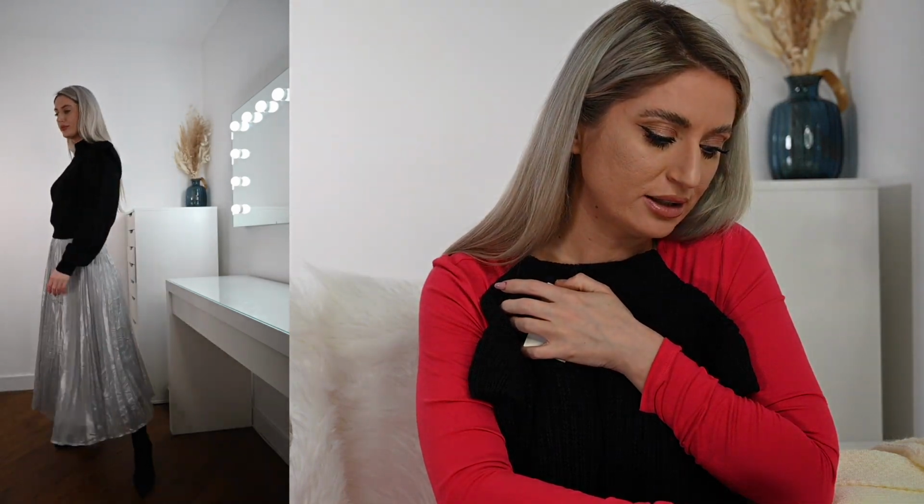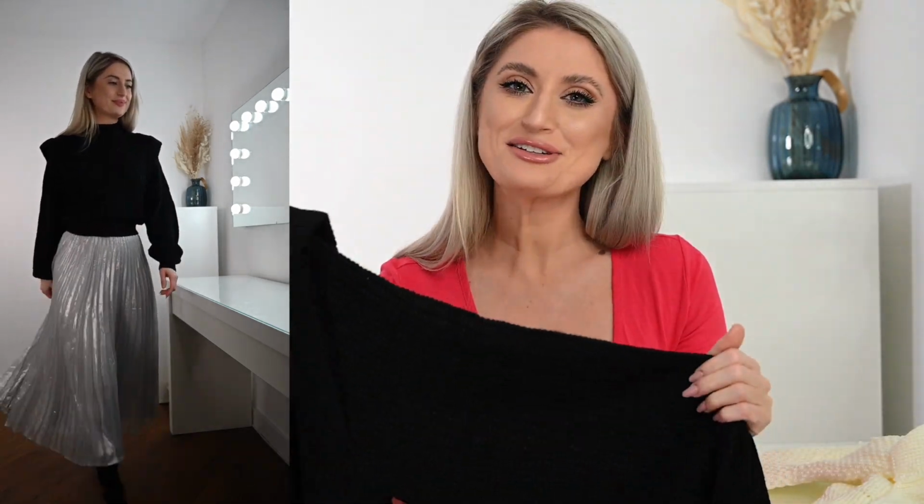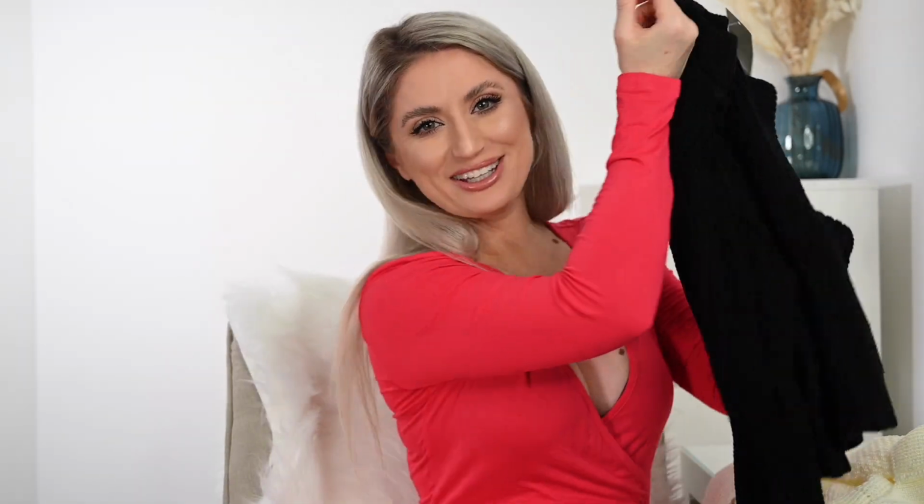The material is super nice as the other one as well. This one is acrylic, 100%. And again, this one can be found in two beautiful colors, cream and black. Let's move on with the next items now.